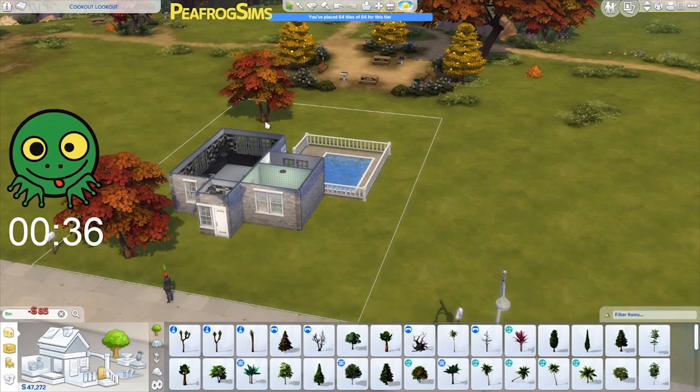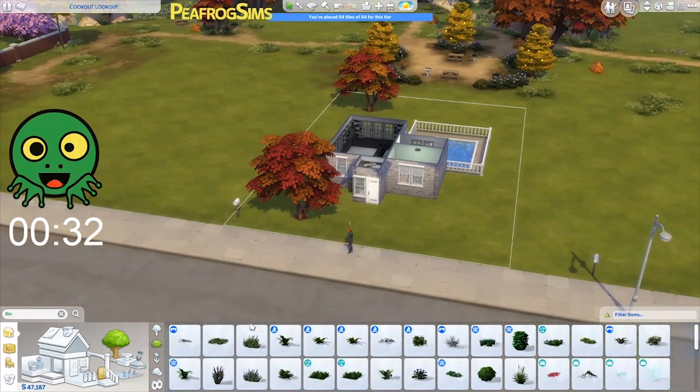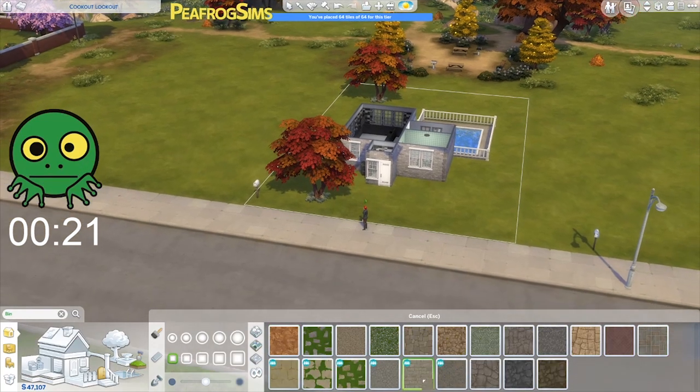Another tree. How long have we got? 34 seconds. We can do this. Yeah, mate. We got this. We totes got this. 25 seconds to go. We got 25 seconds to go.